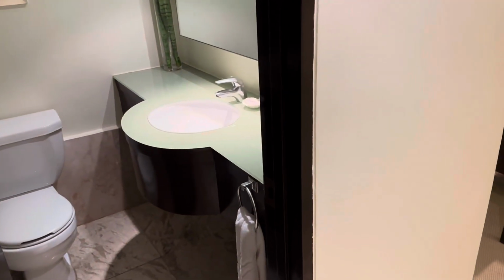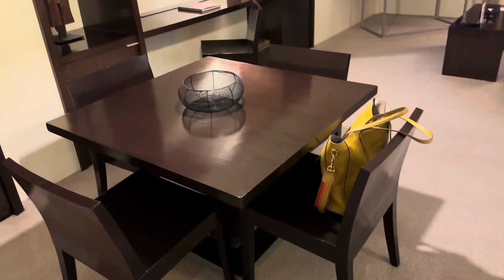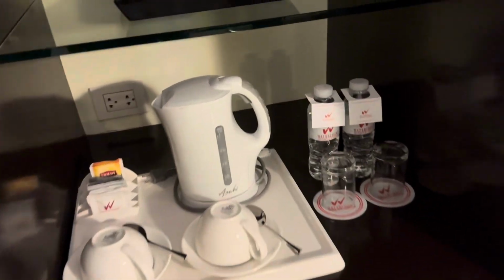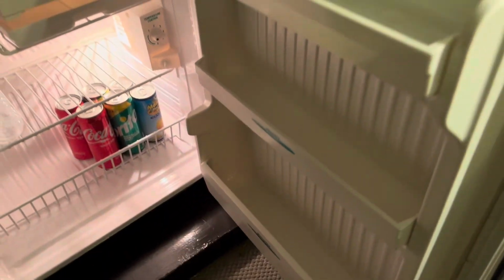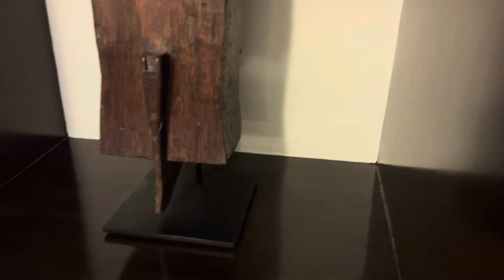So walking in, the powder room, the guest bathroom, is on my left, then the dining table with four chairs, with the kettle and two bottles of water. I haven't checked out the mini bar yet, or if it's just a fridge. Okay, so actually it's a mini bar, so they do have drinks and snacks as well. And of course with the instant noodles. And then interesting decor.